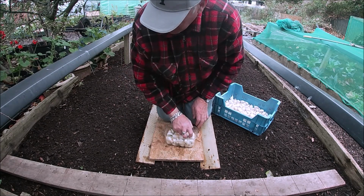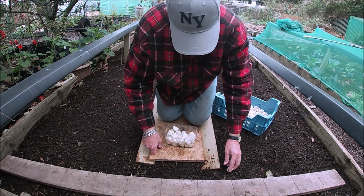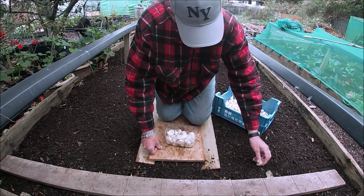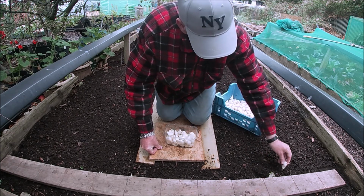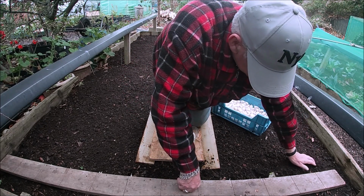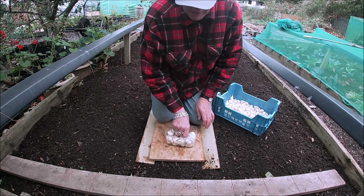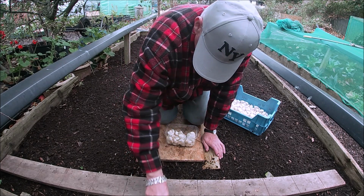You probably can't see what I'm doing off the camera here. Since this one's coming up first, it makes sense to actually plant this at the back. Gives all the others a chance. So it's just gentle covering them over. Now, I actually do them either side of the board, so we're sticking them in here as well.